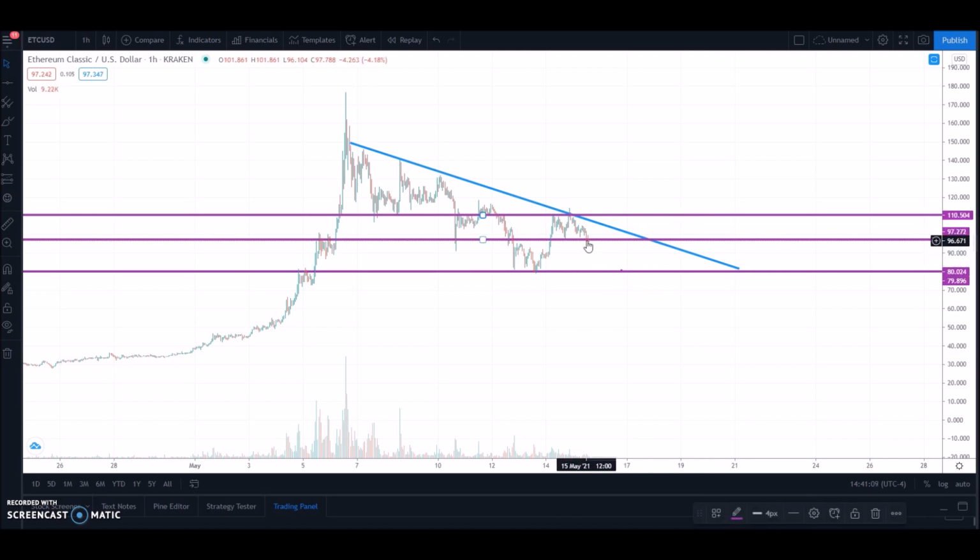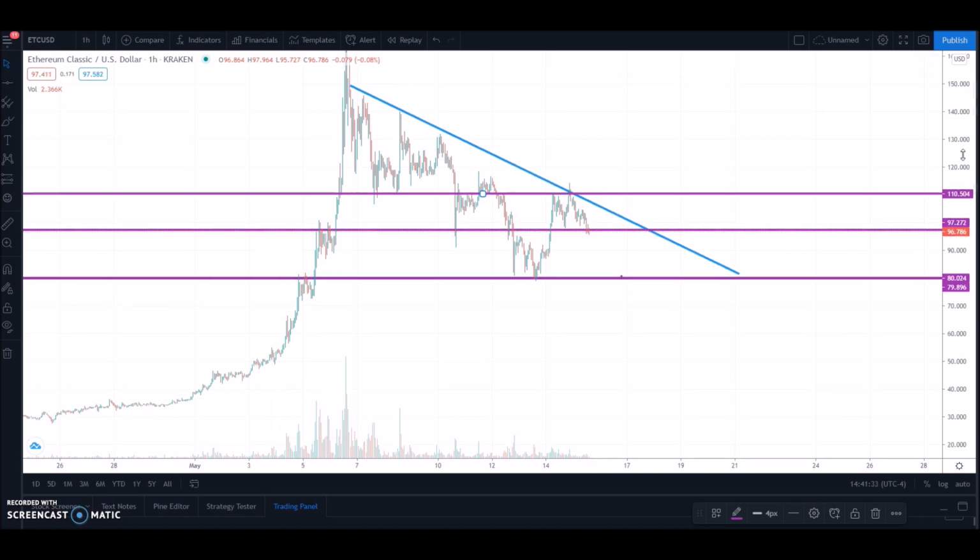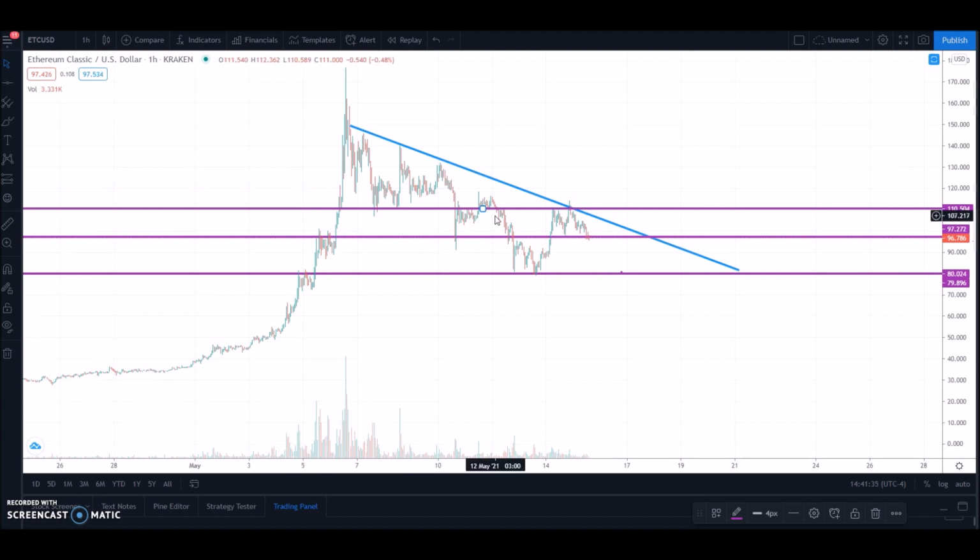So currently we are around 100, and you see around 110 we had some resistance. It was support previously, then it became resistance. So from 100 we can easily go to 110 if we are reversing. Or if it comes down, I think it might come down to around 80, and then it can again reverse back to 100. So there is an opportunity for a quick swing trade or day trade.